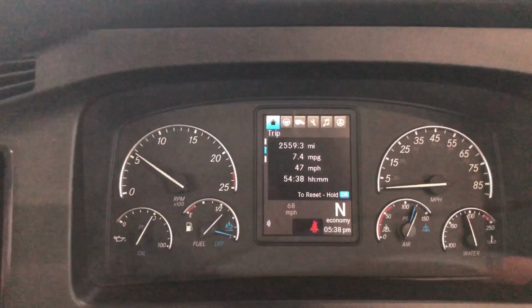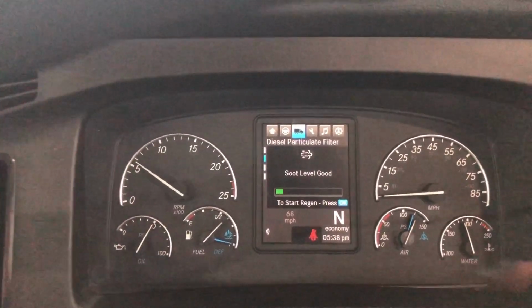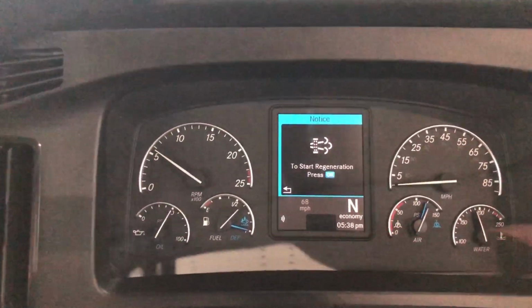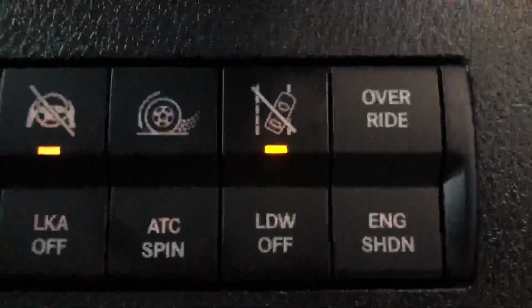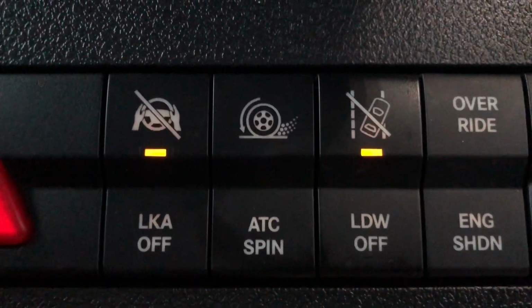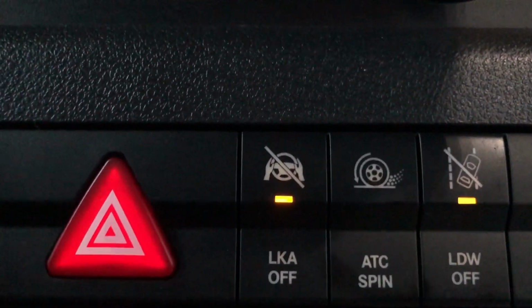And the only thing on the cruise control button would be you could turn off the lane departure warning. You can also turn off the lane departure warning right there. See the light, LDW, lane departure warning. You can turn it off, and you actually have to turn it off every 15 minutes, just like in all the other trucks. Now, the LKA, which is the lane keeping assist, when it's on, I don't like it.